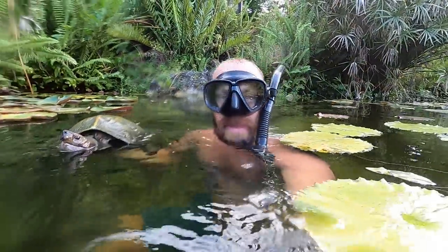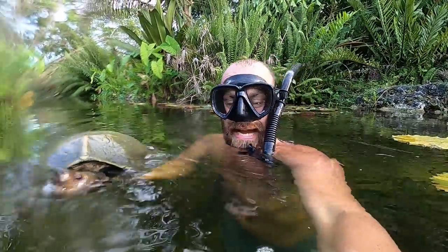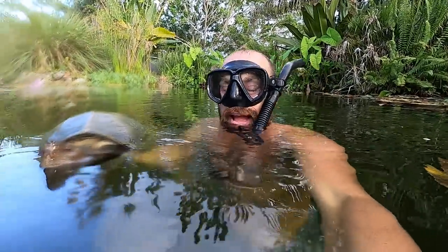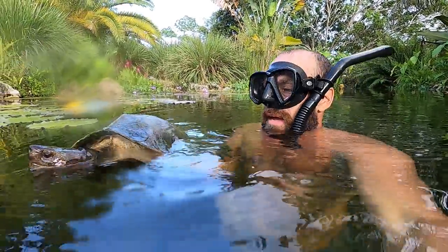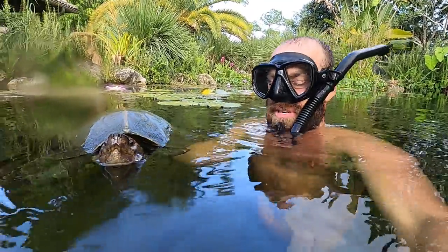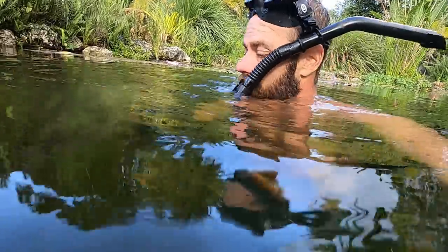I got to tell you, I think this might be my favorite swimming with I've ever done. This guy is so friendly, and I knew this would be an awesome turtle to hang out with. Just chill, doesn't care that I'm here, starting to nibble anything. I love it. Well, folks, let me just go ahead and get rid of this here. Masky, you grab the turtle.